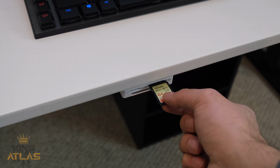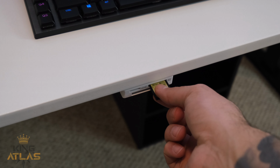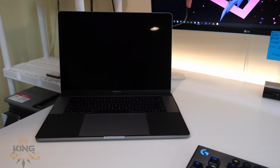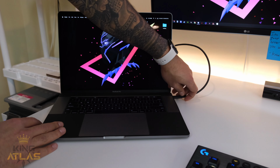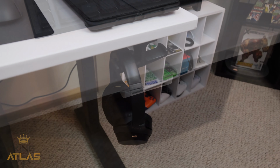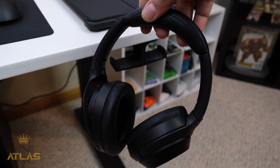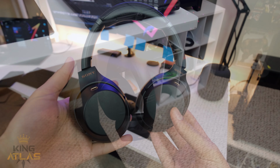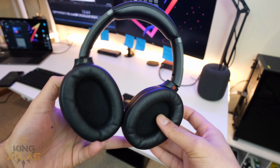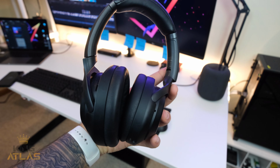Now, as far as functionality goes, I like to have my SD card reader and my headphone stand mounted underneath my desk here, like I have here. So whenever I plug in my MacBook Pro to my USB-C dock here, I can just simply take an SD card, plug it in, and it'll be ready to go. Same with my headphones here. I use the Sony WH-1000XM4s. These are the Series 4 or Model 4 editions. Honestly, these Sonys are my favorite over-the-ear noise canceling headphones I've ever used. Just as far as features go and actually sound, they sound incredible.